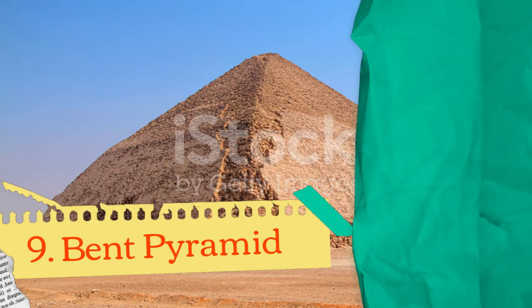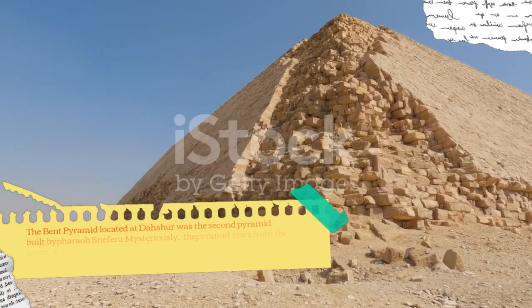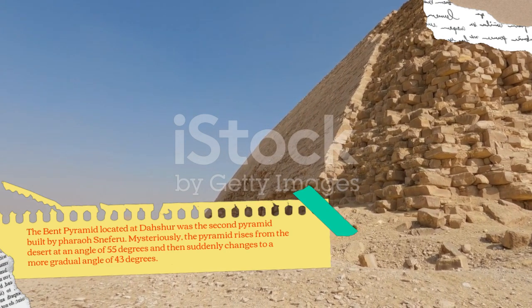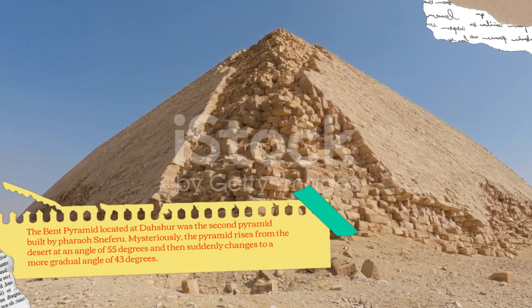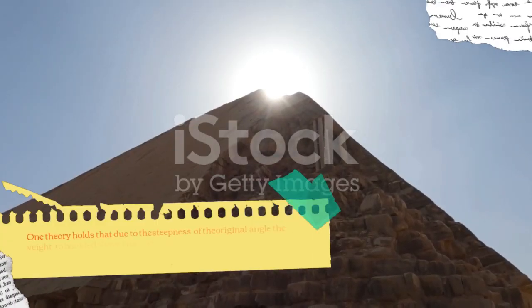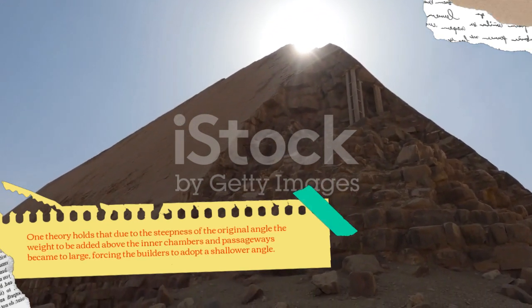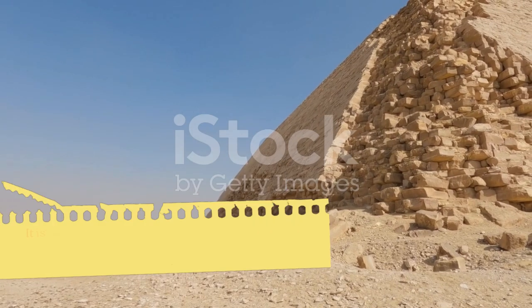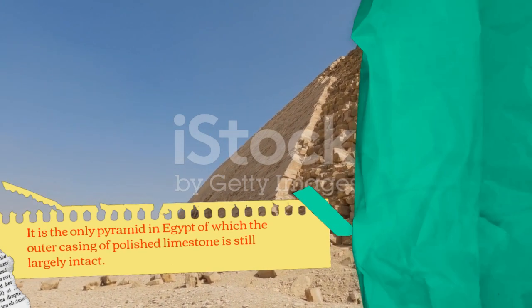9. Bent Pyramid. The Bent Pyramid located at Dashur was the second pyramid built by Pharaoh Sneferu. Mysteriously, the pyramid rises from the desert at an angle of 55 degrees and then suddenly changes to a more gradual angle of 43 degrees. One theory holds that due to the steepness of the original angle, the weight to be added above the inner chambers and passageways became too large, forcing the builders to adopt a shallower angle. It is the only pyramid in Egypt of which the outer casing of polished limestone is still largely intact.